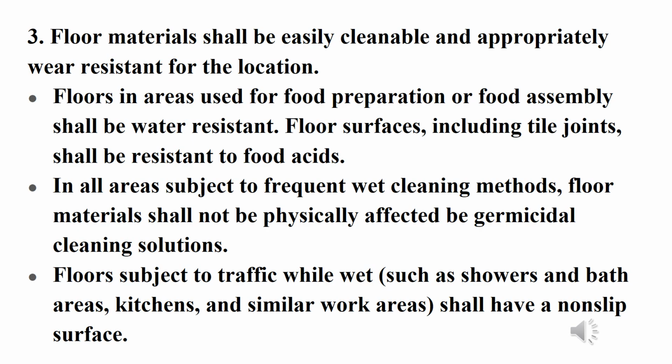Number 3. Floor materials shall be easily cleanable and appropriately wear resistant for the location. Floors in areas used for food preparation or food assembly shall be water resistant. Floor surfaces including tile joints shall be resistant to food acids. In all areas subject to frequent wet cleaning methods, floor materials shall not be physically affected by germicidal cleaning solutions. Floors subject to traffic while wet, such as showers and bath areas, kitchens, and similar work areas, shall have a non-slip surface.